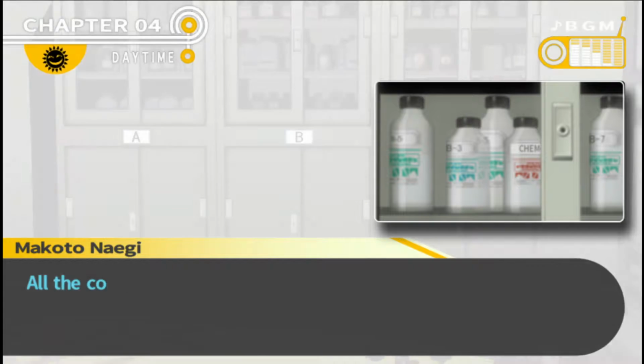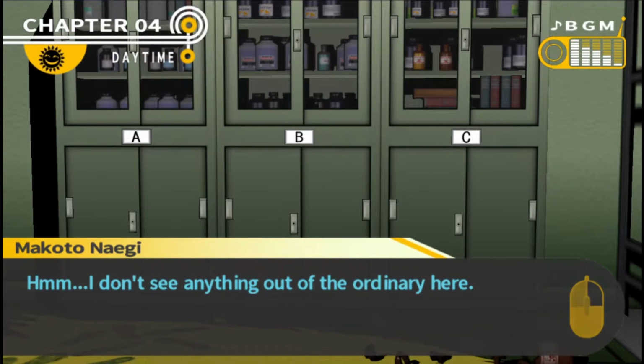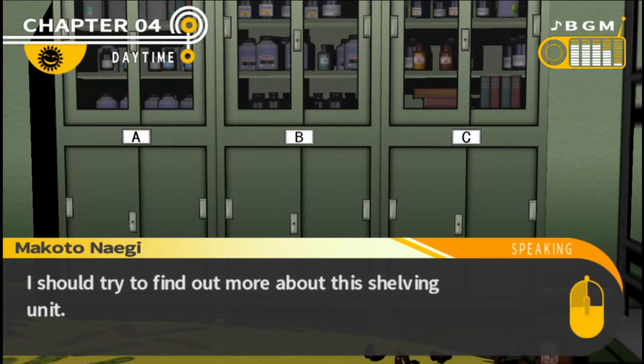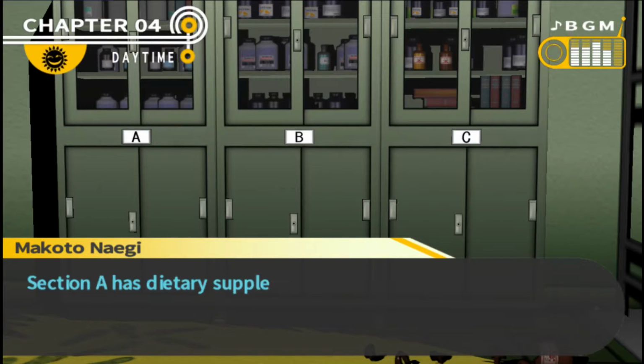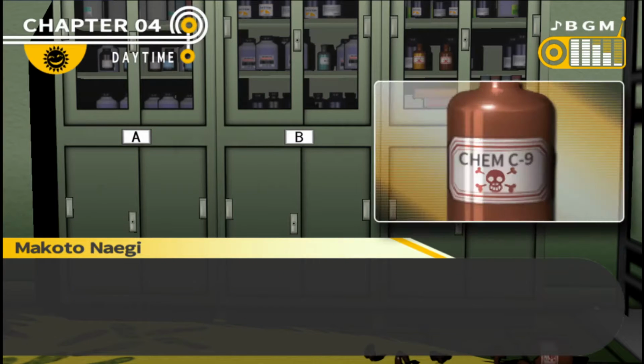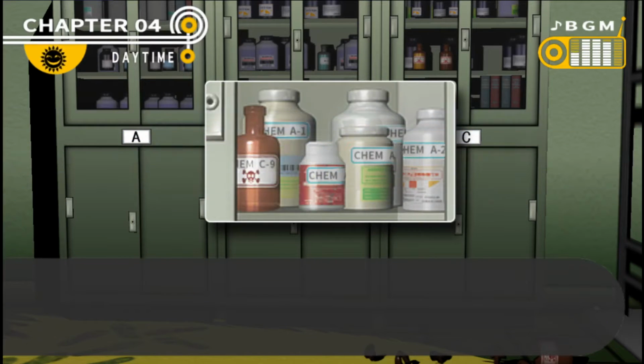Anyway, that doesn't matter. Right now I need to focus on the shelf. Labeled with the letter B, so I guess I consider this part of the shelf. I don't see anything out of the ordinary. In which case, I don't have to worry too much about this shelf. Let's leave the chemicals. But what concerns me is that in Section A there's a bottle with a label from Section C. What was a bottle of poison from Section C doing in Section A? There's definitely something going on there.